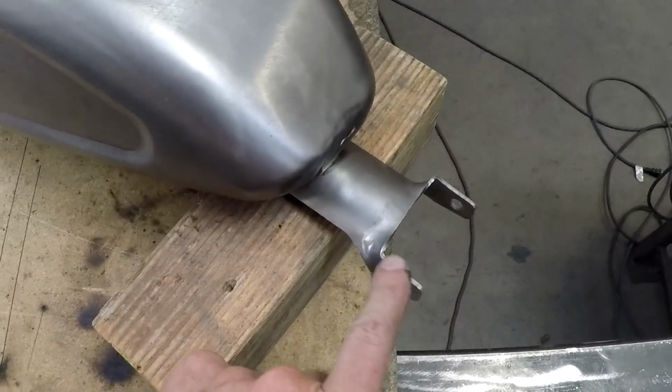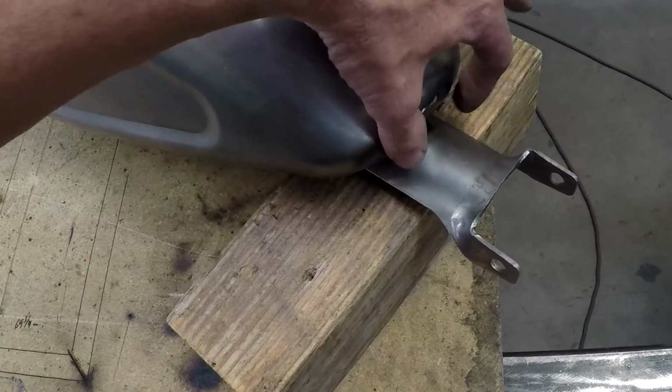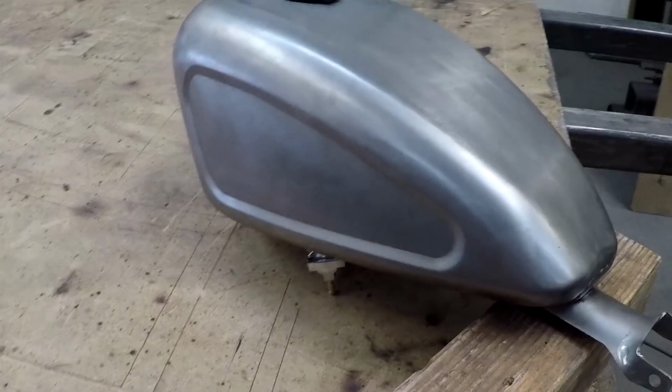Alright, since this gas tank's not made for this bike, I'm going to cut off this tab right here and build a new tab on the back with just a hole in it, because I don't like this right here. So let's get rid of that.